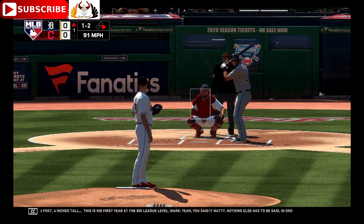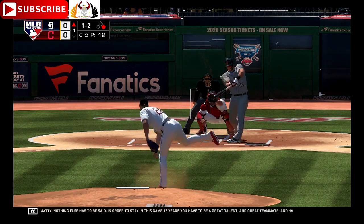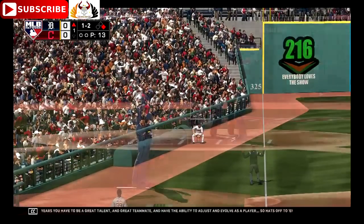Yeah, you said it, Matty. Nothing else has to be said. In order to stay in this game 16 years, you have to be a great talent, a great teammate, and have the ability to adjust and evolve as a player. So hats off to him.